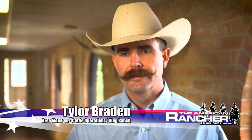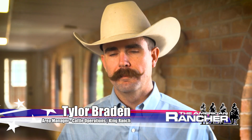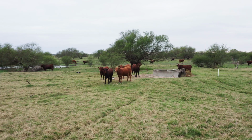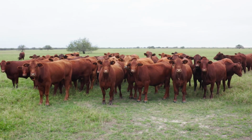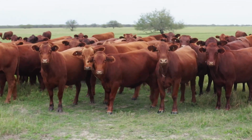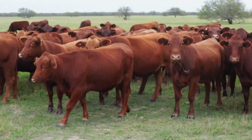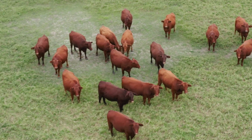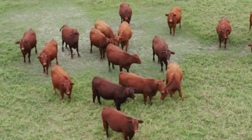So the Santa Gertrudis and Red Angus complement one another. Santa Gertrudis are inherently efficient animals that fit our South Texas environment, and the Red Angus brings to the table maternal traits and carcass traits. Blended together, they make the optimal cow for our environment that can compete on a national level for feeder and carcass quality.